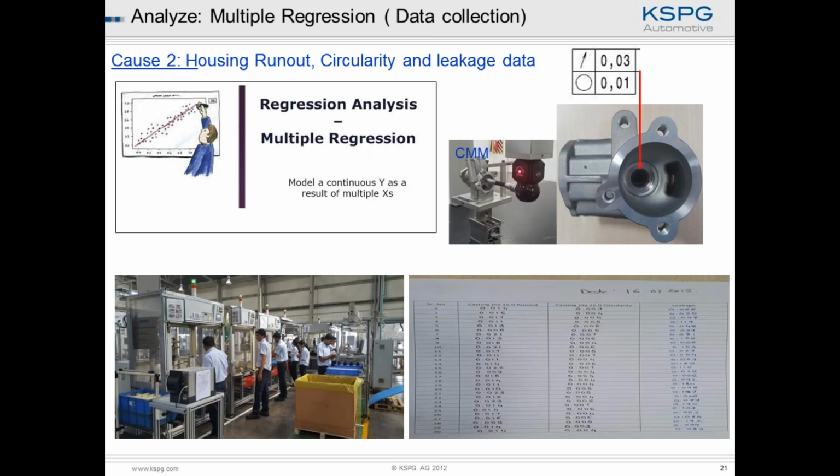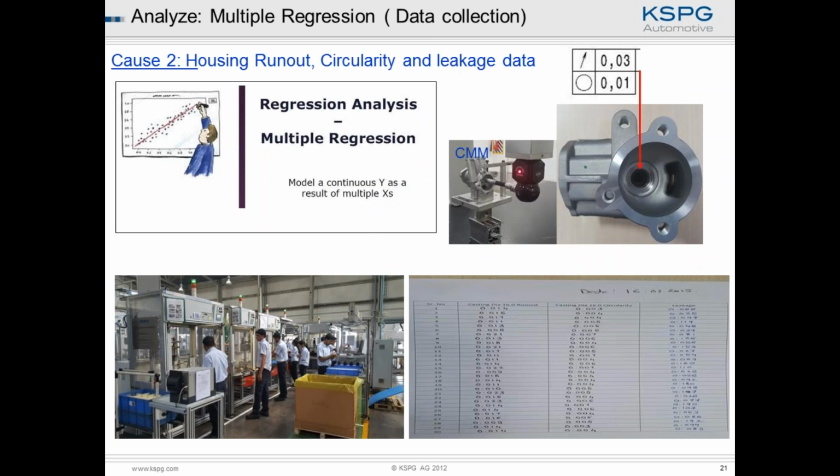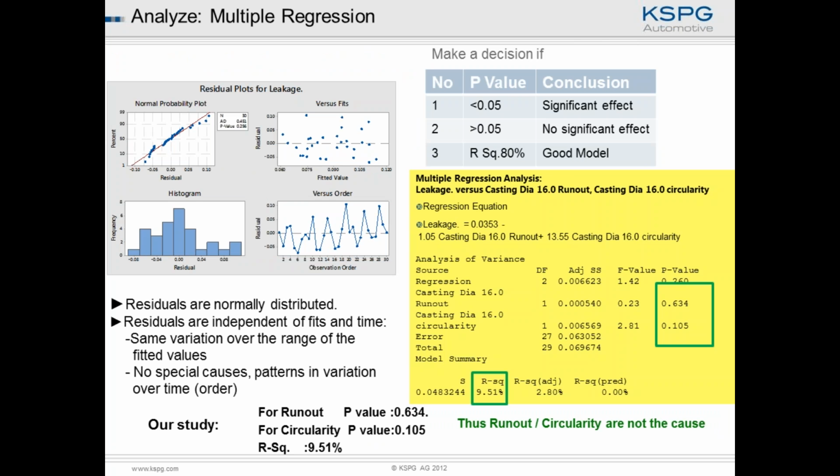Our second cause is the housing runout, where the wall taper sits and around which we check the leak value. For the housing runout, again x is continuous, so we did multiple regression and checked the relationship with the leakage problem. The results are again p values more than 0.05, and the runout is not a cause for the leakage.